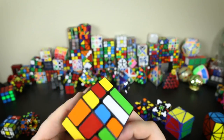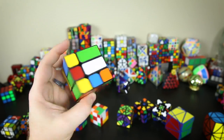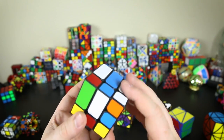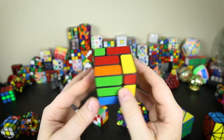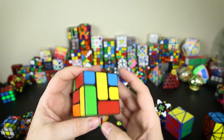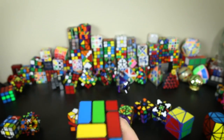This is one that's making my top 10 most difficult puzzles, but it's only making it because I've never solved it, but I think I can solve it now. So I'm going to have to go back and give it some time. So I think I might start like a Nemesis series where I go back and solve all of these old puzzles. So anyway, this is the Meffert's Bandage Cube.